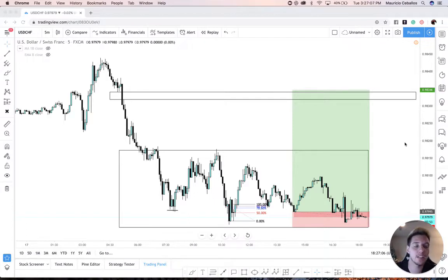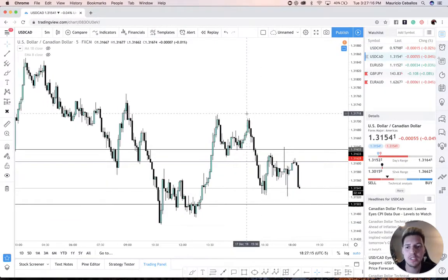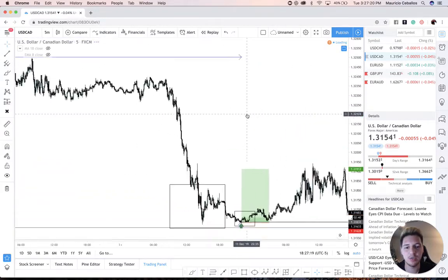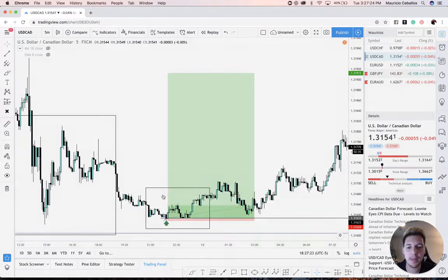It's been a while since I did the last breakdown, which was USD CAD. Let's go ahead and recap that real quick. USD CAD, it was a phenomenal trade. It was a 55-to-1 risk to reward ratio. Let's go back to it so you guys can see the full setup when it comes to this pair itself. We actually entered off of the 1 minute for USD CAD.